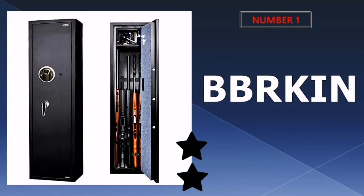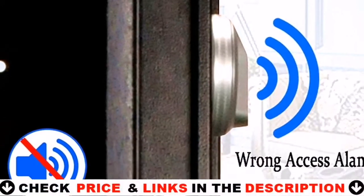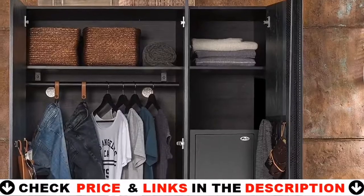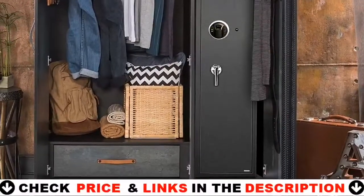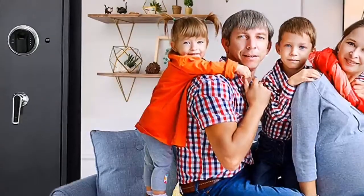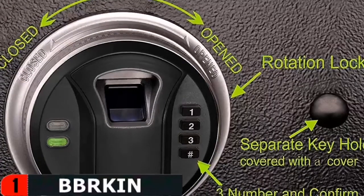Our number one pick is the Biometric Rifle Gun Safe. The biometric fingerprint safe is larger than similar ones, fits practically anywhere for 5 to 6 rifles up to 50 inches with or without scopes, optics or shotguns. It also has a separate lockbox inside to store bullets, handgun, money and other valuables in your home or office.